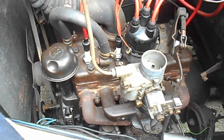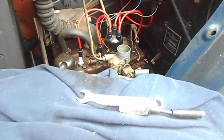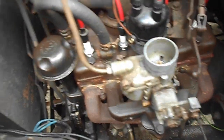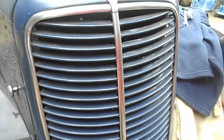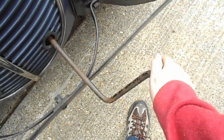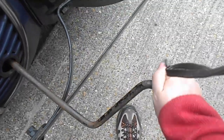But we're going to see if it'll start today. We have got a spare engine as well, so it's no big deal. But we will see if it'll actually run. Obviously, after 4 years of doing nothing, you've got to see if the old truck will turn over. Sure enough, it does. Can't really feel much compression, to be honest.